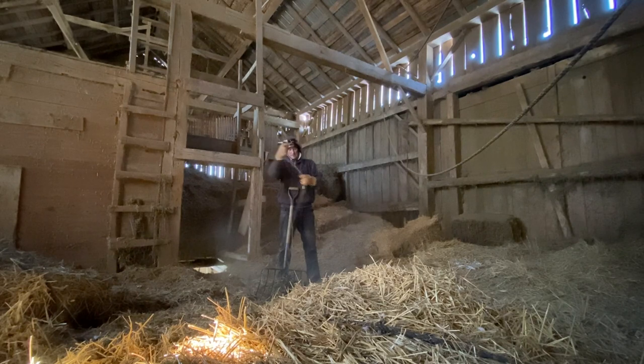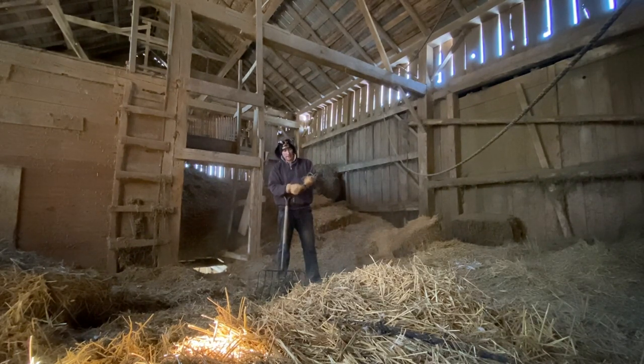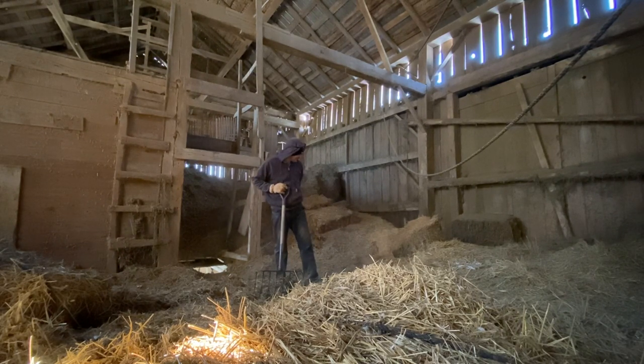Find about 50 years worth of old broken strings of binder twine.